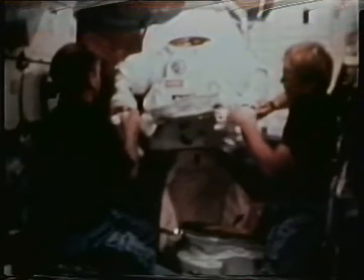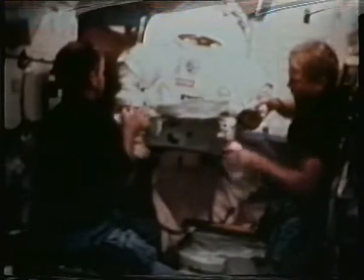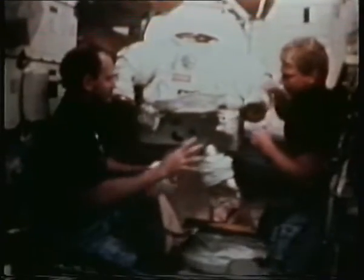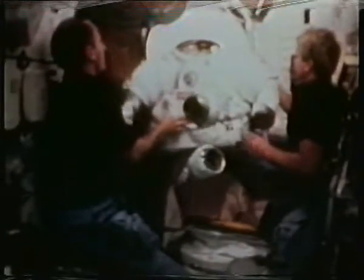We had excellent luck with our spacesuits. Mine was absolutely no problem at all. Pinky had a little problem with his air conditioner, but in general, the suits worked really well.